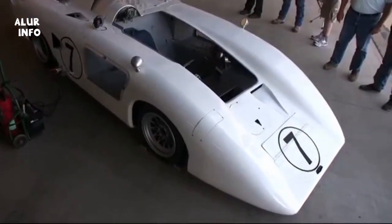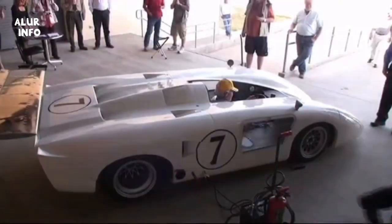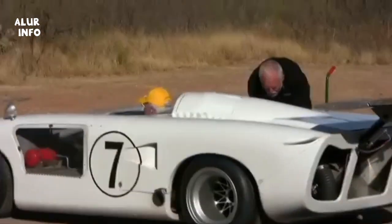7 unique cars with the most weird designs and features. Cars were first discovered in 1880. Until now, the car, which is an oil-fueled land vehicle, has developed very rapidly.